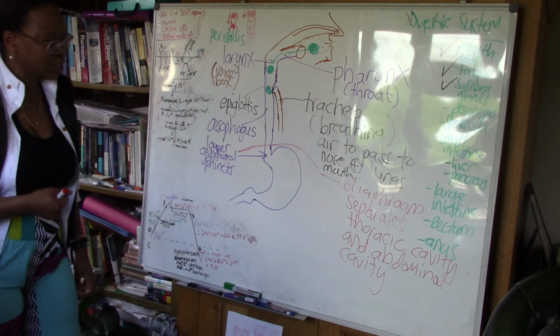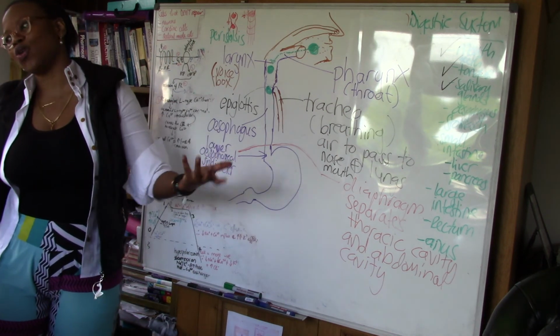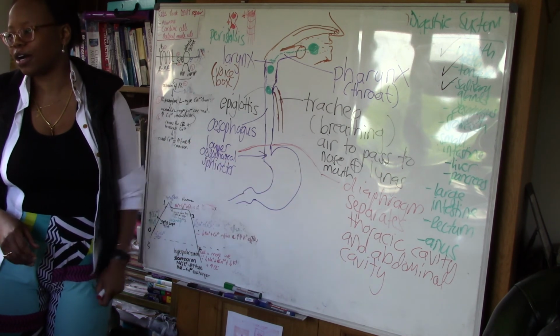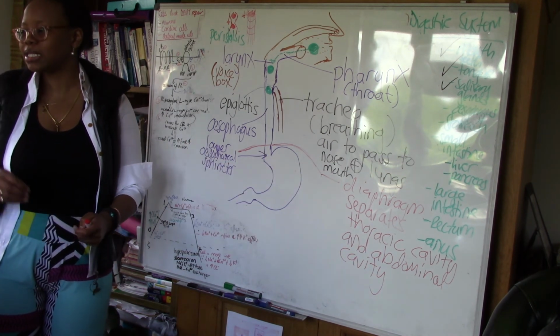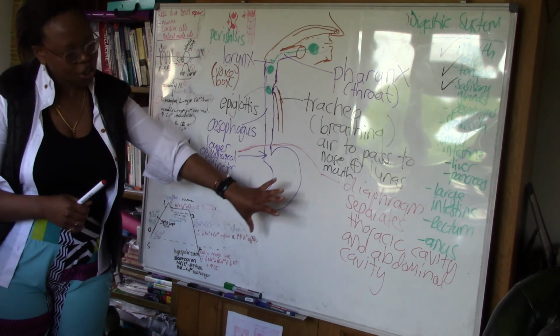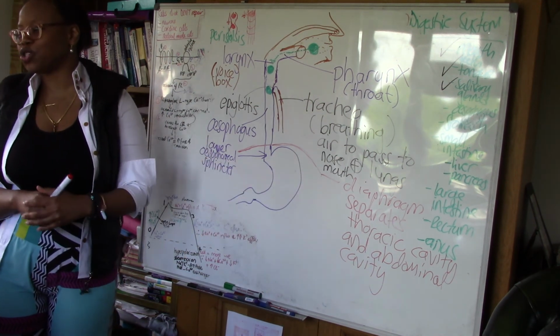Yes, brilliant. So now we are in the abdominal cavity, where we find the stomach. The stomach is a muscle, as I'm sure you know.